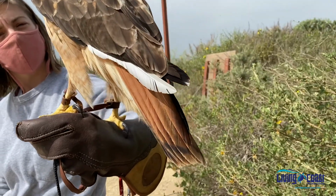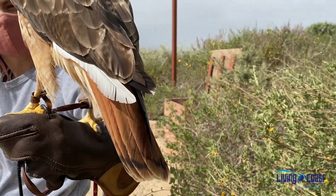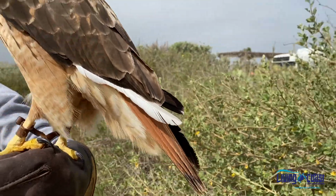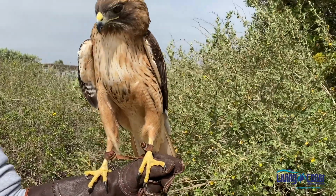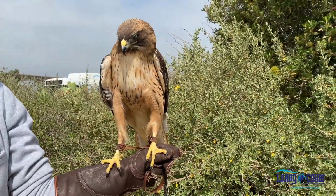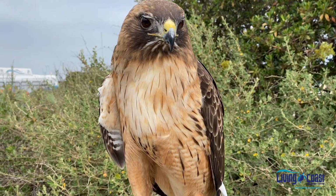Let's also listen for the sound. Do we hear any vocalizations? While there's no sound coming out of this bird at the moment, this bird does have a very distinct call. One that you have probably heard before, as it is often used in Hollywood for many different movies when an eagle flies by.